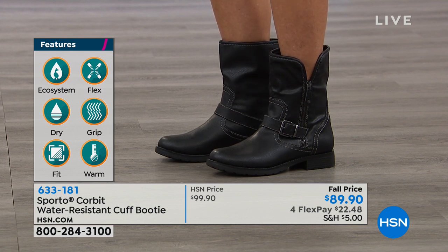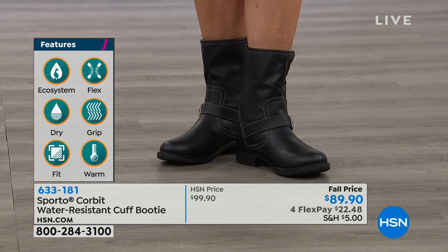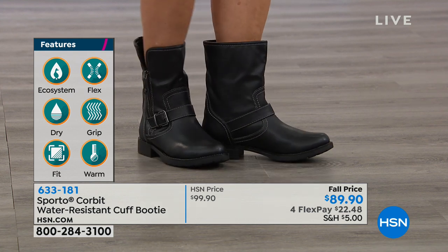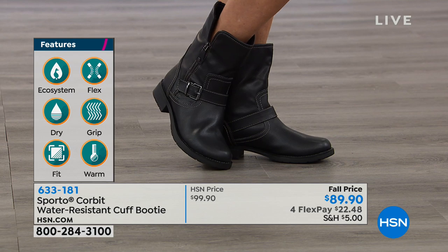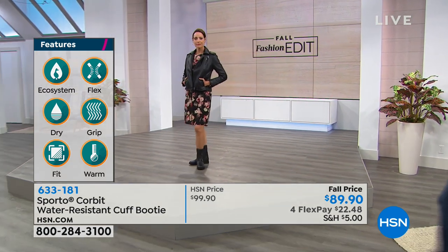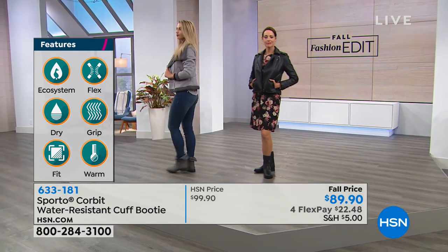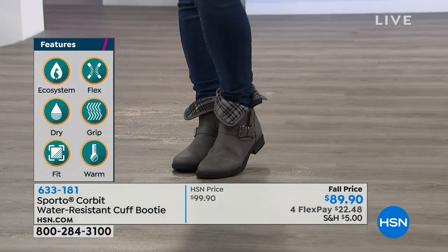So the ecosystem, we're going to start with that. The ecosystem technology is really important. That's something that is in all Sporto shoes. Basically, they want your foot to stay warm. They want it to stay dry. And that is what's happening here. And that thermalite that we were talking about, that's similar to the insulation in your attic that locks in your own body heat. And again, that is going to keep your feet so warm.